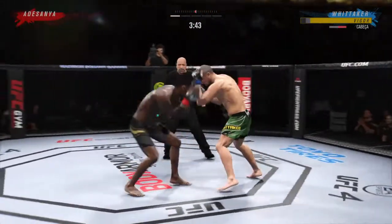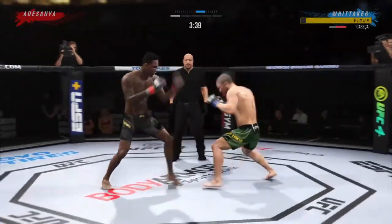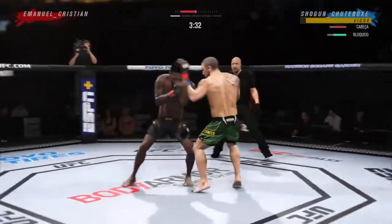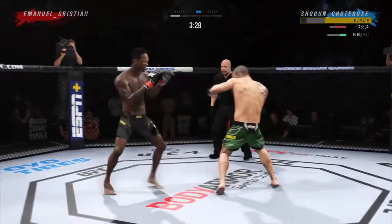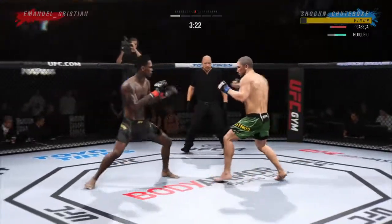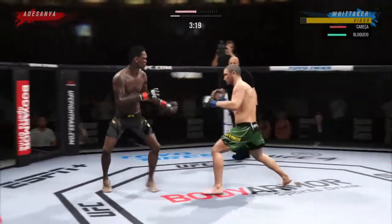Really making good use of his reach advantage there with that punch. Oh, here comes the kick. That one blocked by Whitaker. Big punch lands over the top. How's he going to follow this one? Whiffs on the straight right hand.